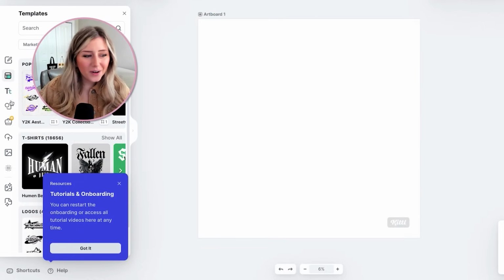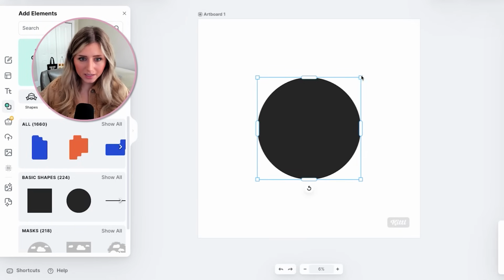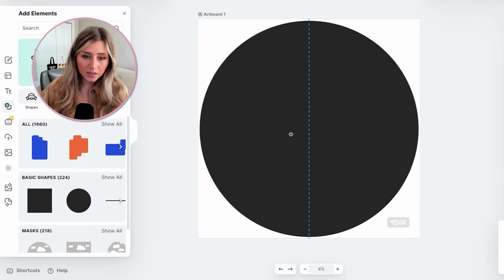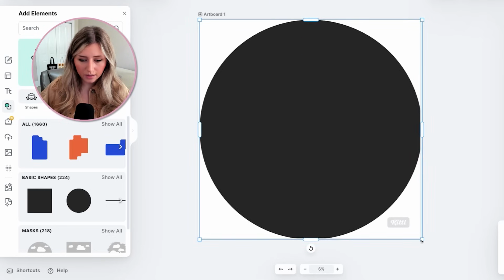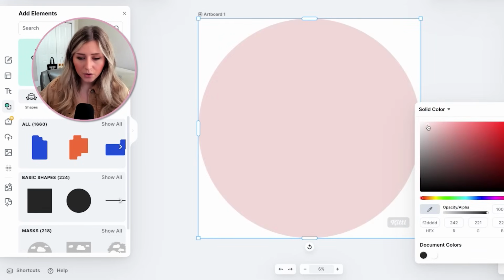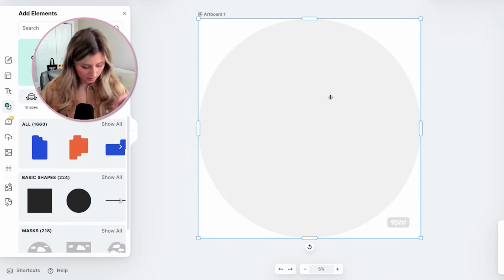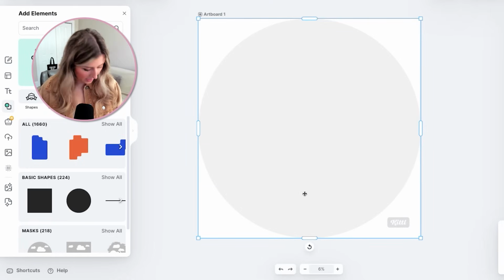So the first pro tip I have for those watching is to start with a circle element if you are nervous that you're going to be out of bounds for your design. So I'm just going to start with this circle element, and I'm going to make it the same size as my box here just to fill in. So the color I'm going to do is a really grayed out color, and then I will delete this before I export the file. So I'm pretty happy with this.